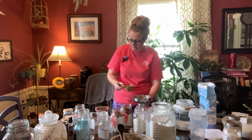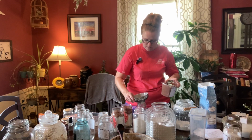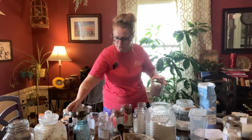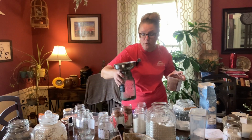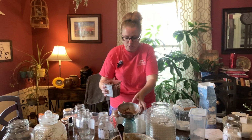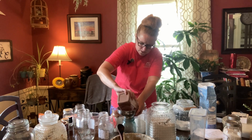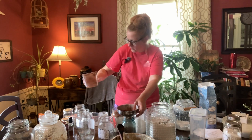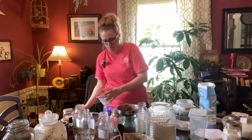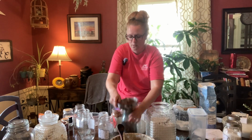Okay, and I think that's it for our cocoa. So while I have this already cocoed up, let me put this into my beautiful cocoa jar. I love these blue jars. I try to use them for everything I can. I think they just look so pretty on a shelf. So while we're filling stuff up, let's get the cocoa put into my cocoa jar.